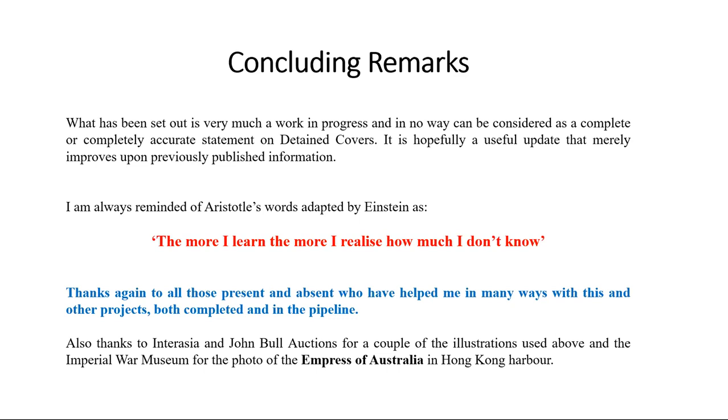Just on that point, if the cover was successfully returned, then it won't have the detained marking on it, will it? Exactly, Frank. Yes. It would have the retour, it would have the no service, and that would be it, I think. And of course, it would have to have date stamps that fitted in with the general lack of outgoing mail from Hong Kong.